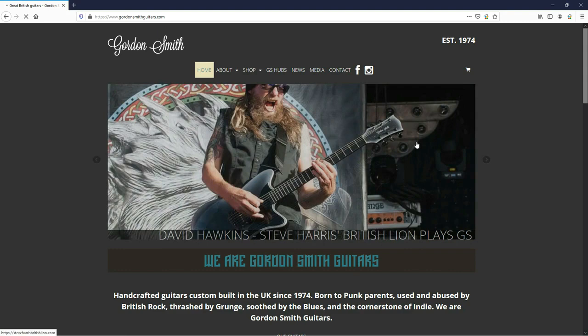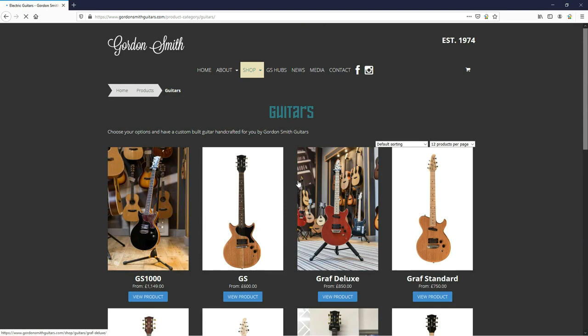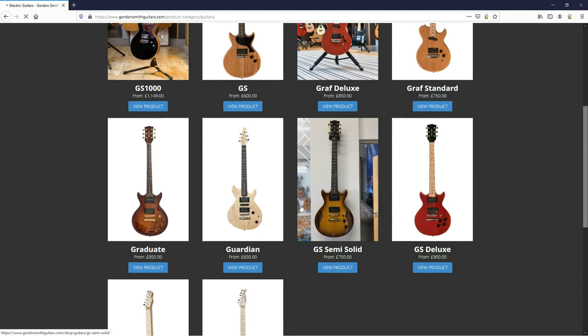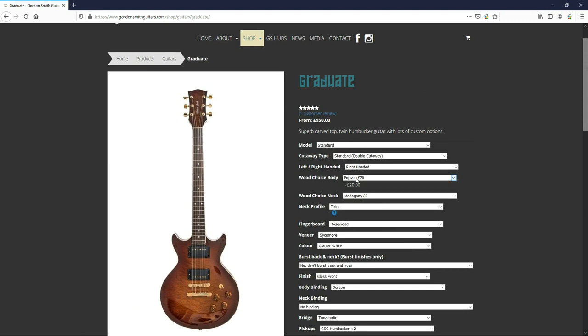Well, not very much at the moment, it seems. So let's go and have a look at the custom built guitars. So this is where we're going to be going, one of the graduate models, which is, as you can see, kind of a twin cutaway carved top style guitar. You can either get it with a single cutaway or a double cutaway like this. I would be inclined to go with double cutaway. That way it makes it less of a Les Paul copy, you know. So what we've got here, we've got a standard or a slimline model. So let's go with standard, and double cutaway, right-handed.